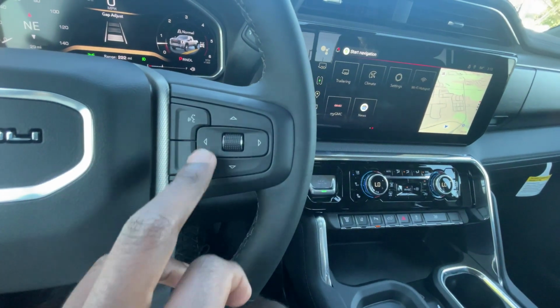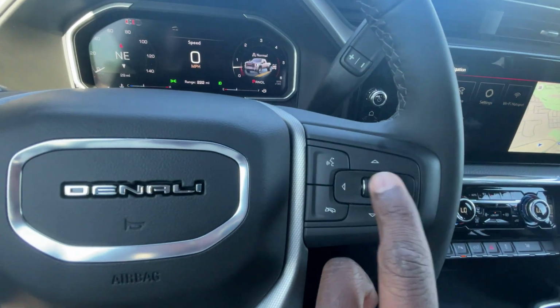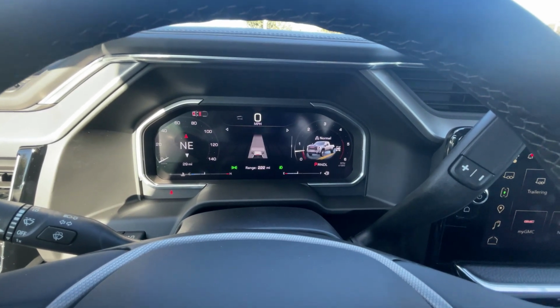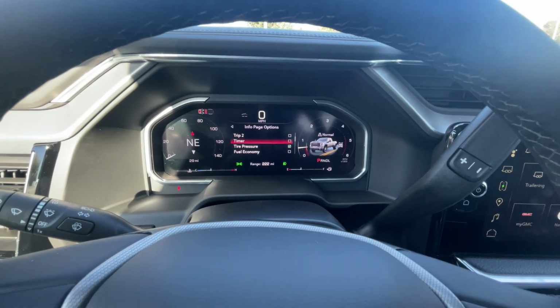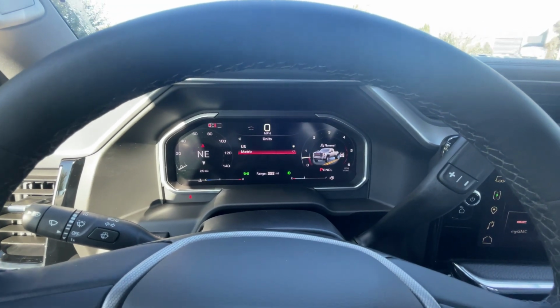Mute, voice recognition, and then this is where we're gonna dive into this a tad. These two arrows and then the scroll bar go through the digital part of the gauge cluster, the middle part at least. So you can scroll through all of that, and then you can change what's here in the options menu. If you want to change the info page, turn certain things on or off, and then you can go down here to your units and change those from US to metric.